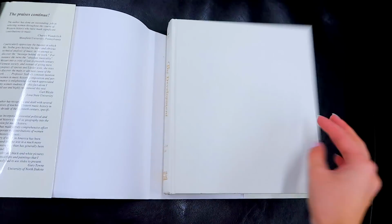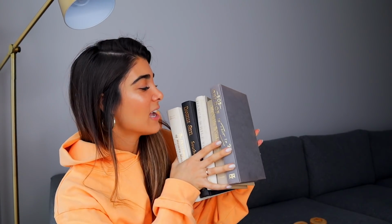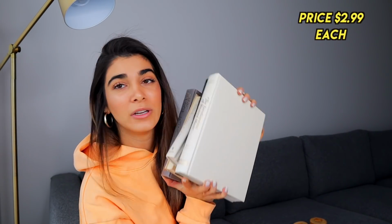And speaking of bookend, guys, I forgot to show you my books. I told you guys at the thrift store, when you remove those plastic covers, you can actually have some really beautiful aesthetic looking books. I mean, how stunning are these? I went ahead and focused on colors like beige, white, gray, and black. Imagine this styled on a shelf. Each of these books I think were around $2.99, and it was buy 4 get 1 free, so definitely worth it.